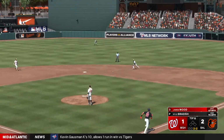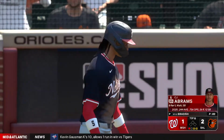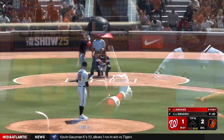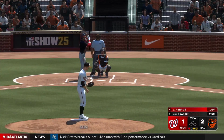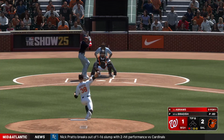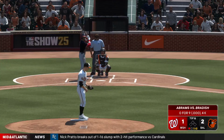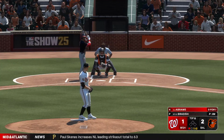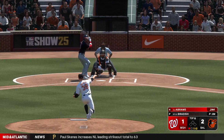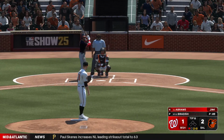Chopped on the ground. Rengifo tosses to first. Now 1 gone in the top of the 6th. Here's C.J. Abrams now. First offering, and it just misses. Tried to backdoor him with that slider right there, but just missed off the plate. Good pitch, though. And another ball. 2-0.